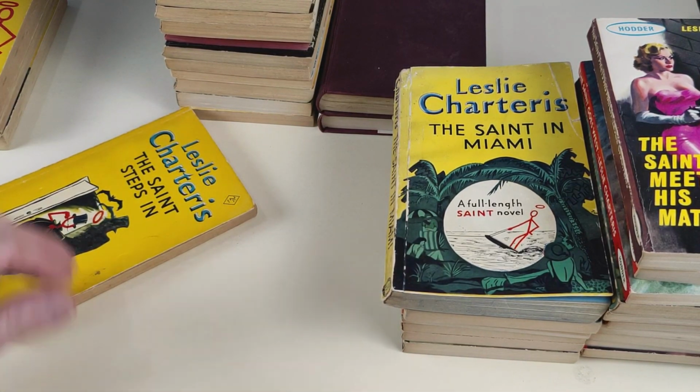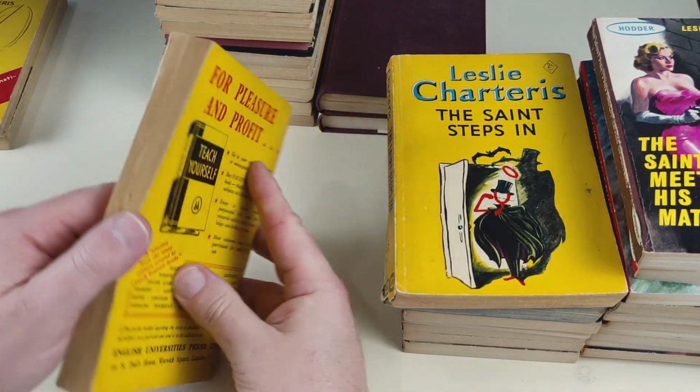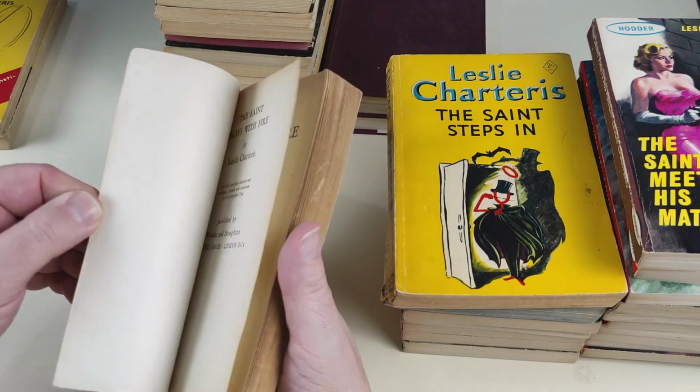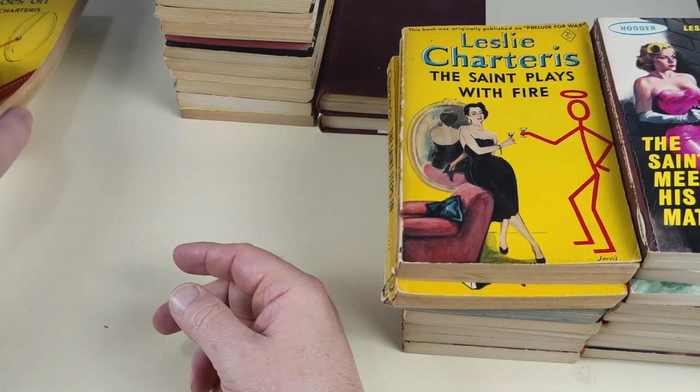There we are. So that's that one. The Saint Steps In, Saint Plays with Fire. And these harder ones are a little bit more primitive, the way that they were put together, because they're older, of course.